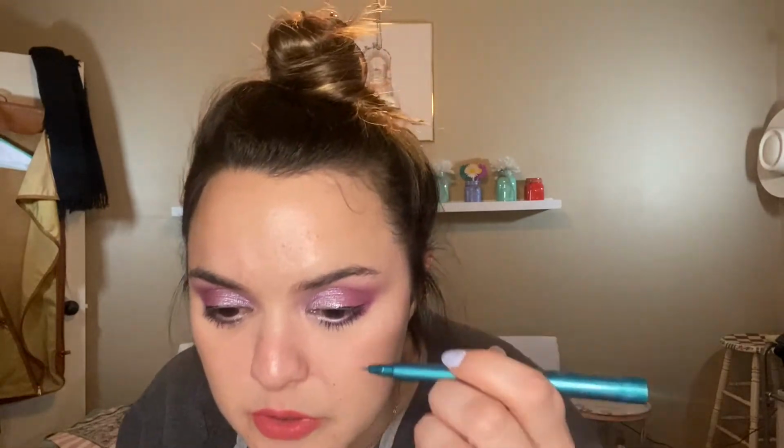The concealer, I am pleasantly surprised. I am pleasantly surprised with this concealer. I think it still looks really good. And I think if I had set it with something better than this garbage, I probably would like it even more. Ooh, yes. And I will keep you updated on this little eyeliner. Actually, screw it. Let me do it right now because I'm about to take my makeup off.